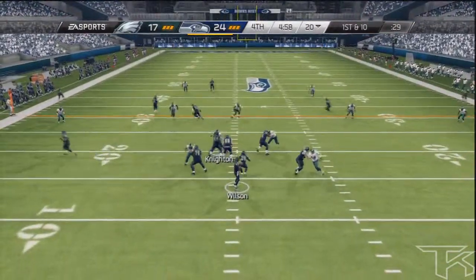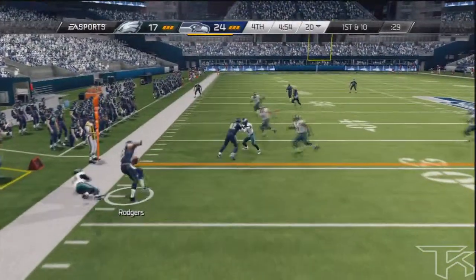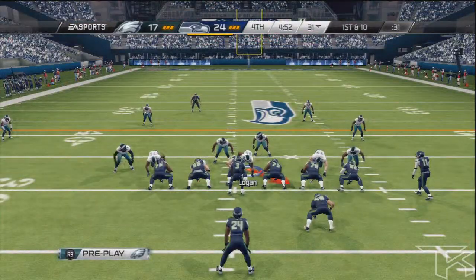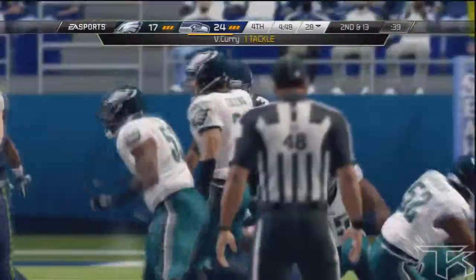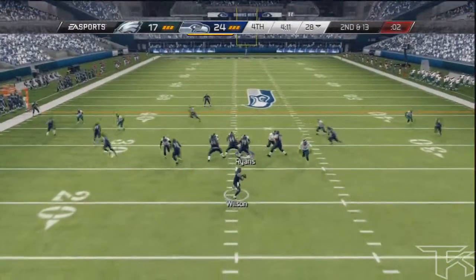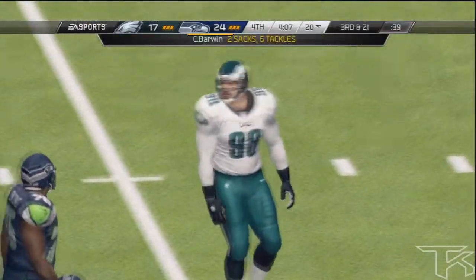And Wilson drops back. He's looking. Russell Wilson throws. It's caught by Rodgers. Rodgers breaks a tackle, but he's got a first down there. But he was injured on the play, so the clock would stop without the Eagles having to use any of their timeouts. And now Wilson is handing off to Lynch, who was busted up in the backfield. So now on 2nd and 13. Russell Wilson all alone back there. And Barwin came in unblocked to level him.